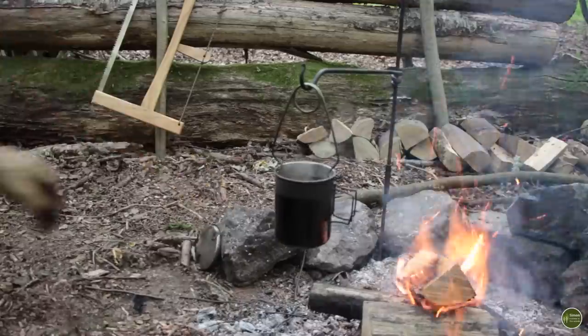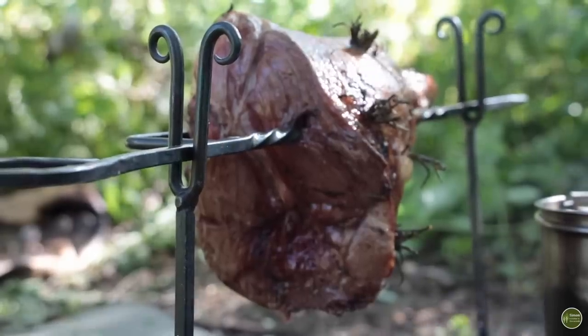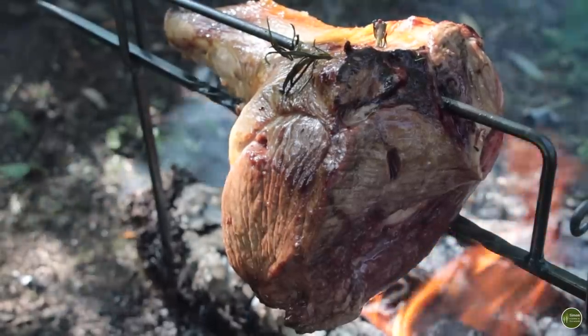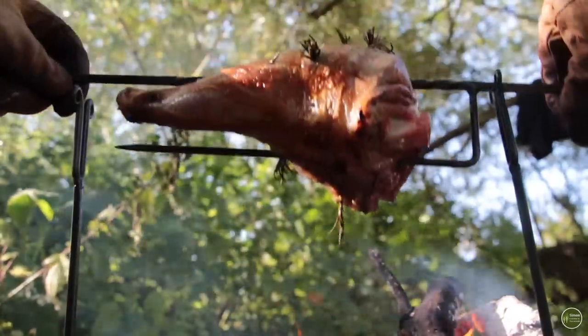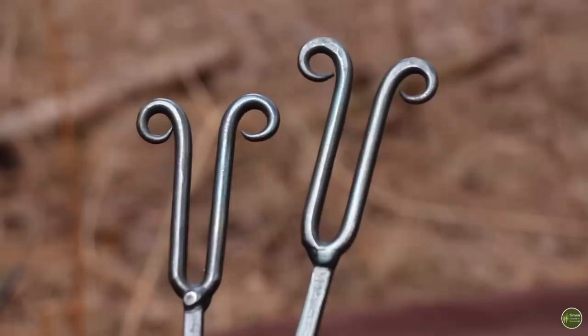I also have one of his spit roasters, which is ideal for roasting a joint of meat or a bird over the fire. And it has a second prong so that you can secure the meat on so it doesn't spin around on the main skewer. It has different positions so you can rotate and lock the meat while it cooks, and you can adjust the height by pushing the legs into the ground or raising them up.